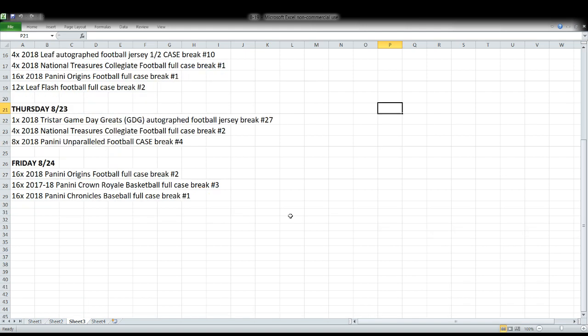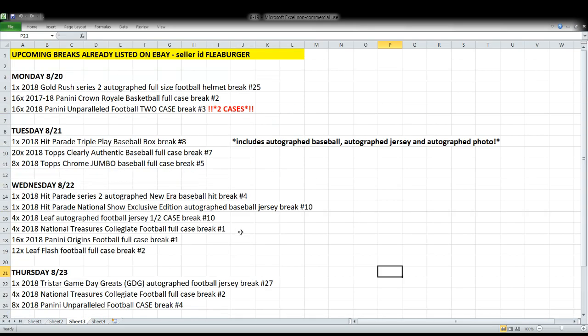Thursday night, we'll open a single Game Day Greats autograph football jersey, a second case of National Treasures Collegiate Football, and we'll do just an 8-box case of Unparalleled on Thursday night. On Friday, we'll do another case of Origins, some more Crown Royal, and on Friday, Chronicles Baseball comes out, right? So we're going to open a case of that.